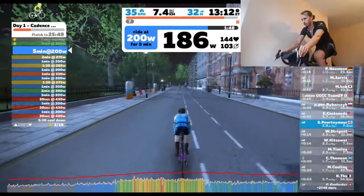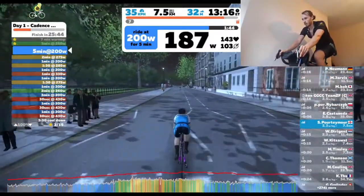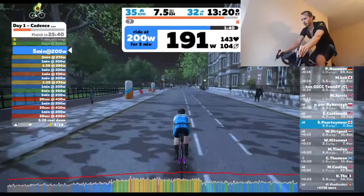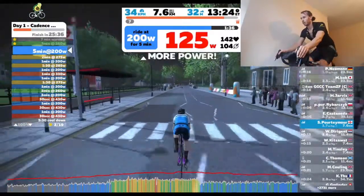I'm going to go up one, increase my cadence a little bit. There we go, a bit more stable I think. A bit of a smoother, maybe not.